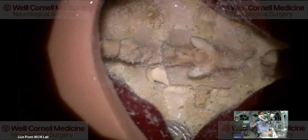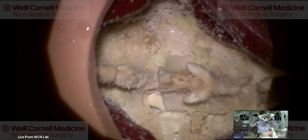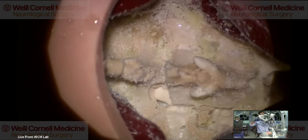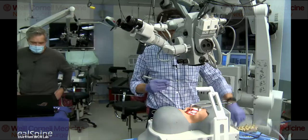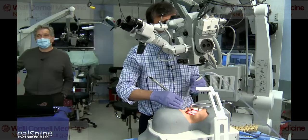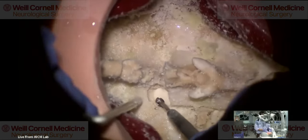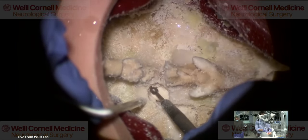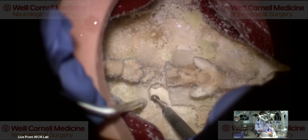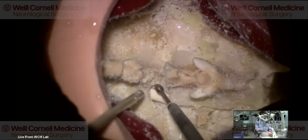So there's a question from the audience. What was the second drug? So it's vancomycin and Ancef powder. Ancef is a cephalosporin. It's cefazolin, I can't remember now.